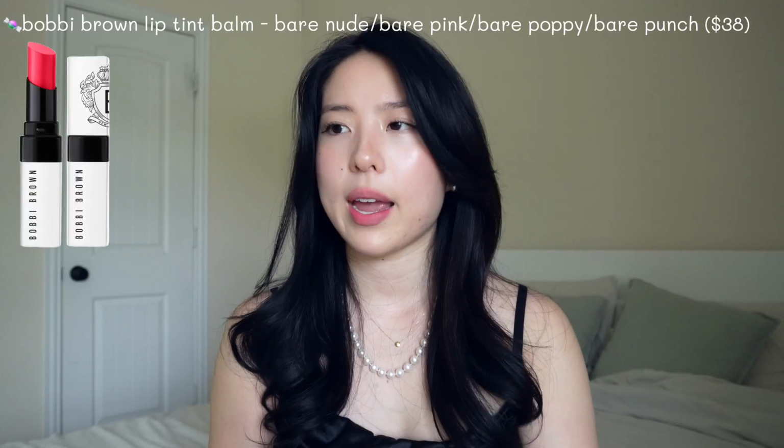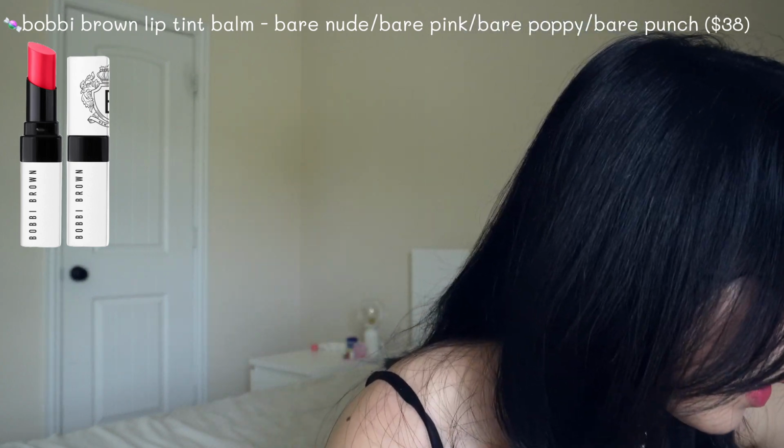So next I have these Bobbi Brown lip balms. I had a fourth one for this too, but I can't find it. Oh, I was sitting on it. These lip balms, compared to the Chanel lip balm that I showed you guys earlier, I personally like these a lot more for lip balms. They have a good color and tint and they do moisturize your lips.